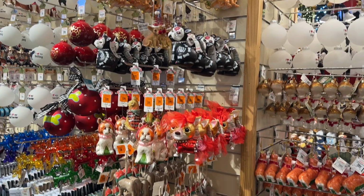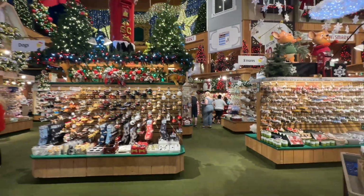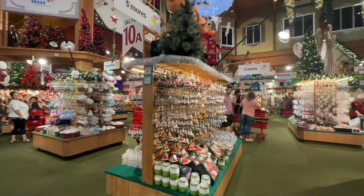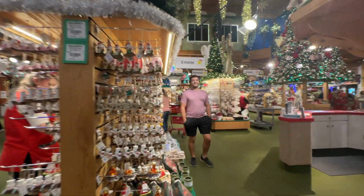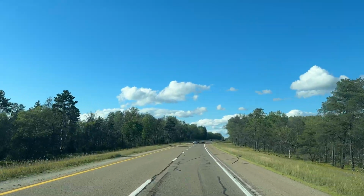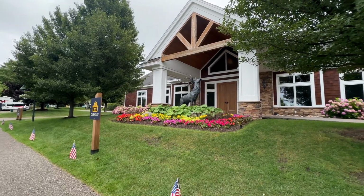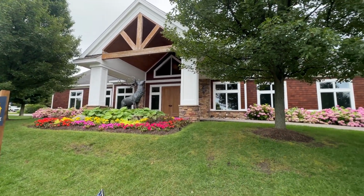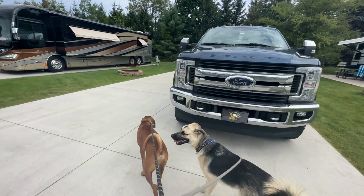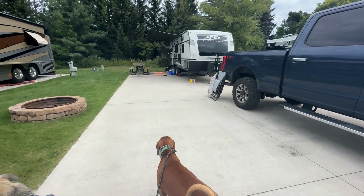All right, so we started off the trip with the drive up north and west from the Pittsburgh region. We made a quick pit stop at this massive Christmas store a few hours north of Detroit on our way up to Petoskey. Once we got up to Petoskey, we checked in at our RV park. We stayed at the Sun Outdoors RV park, which was very nice. I highly recommend this RV park if you are visiting the area.